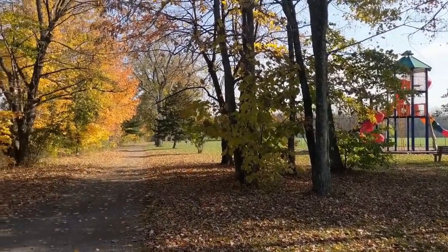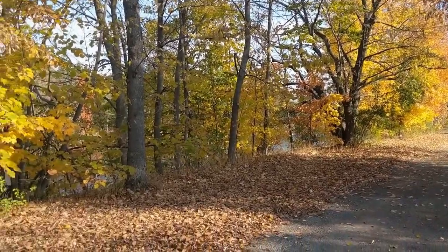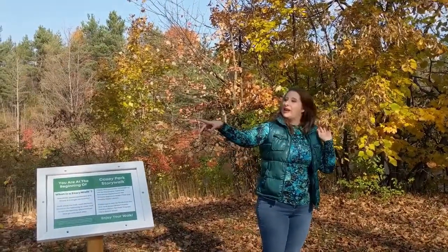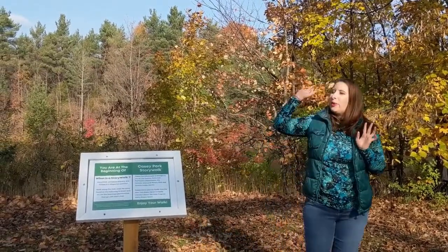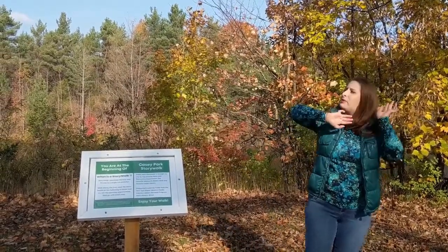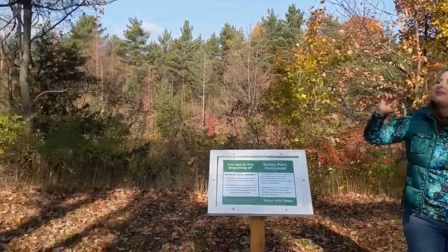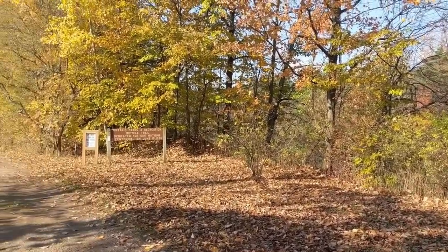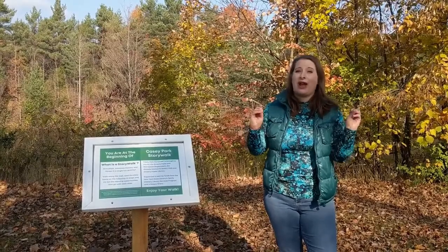Okay, you guys, so we are at the very first StoryWalk post, and you just saw the slide that was up here, so it's right behind here, and it's on the path that goes down around the ore bed. So this is the first post that you're going to see, and then we have 24 posts all together as you walk down the path this way. And as you walk down, they're going to be on either side of the path, so find them as you go.